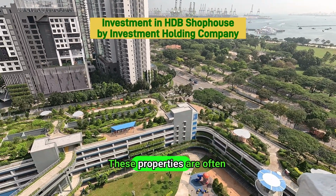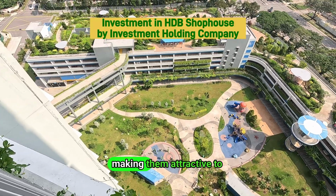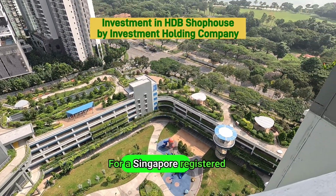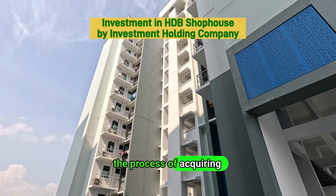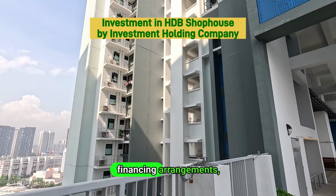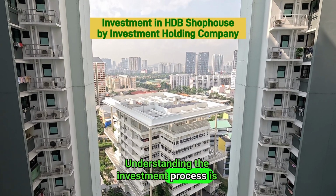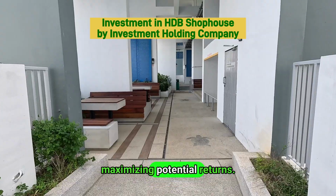These properties are often located in mature estates with high foot traffic, making them attractive to investors seeking rental income and long-term capital appreciation. For a Singapore-registered investment holding company, the process of acquiring an HDB shophouse involves regulatory approvals, financing arrangements, and compliance with HDB policies. Understanding the investment process is crucial to ensure a smooth transaction while maximizing potential returns.